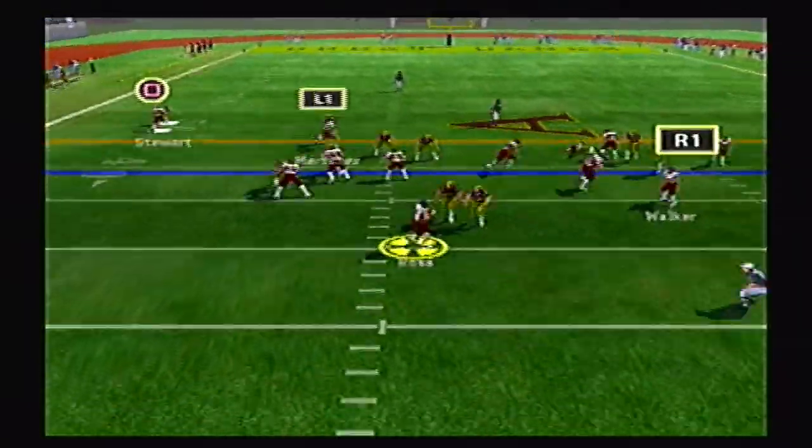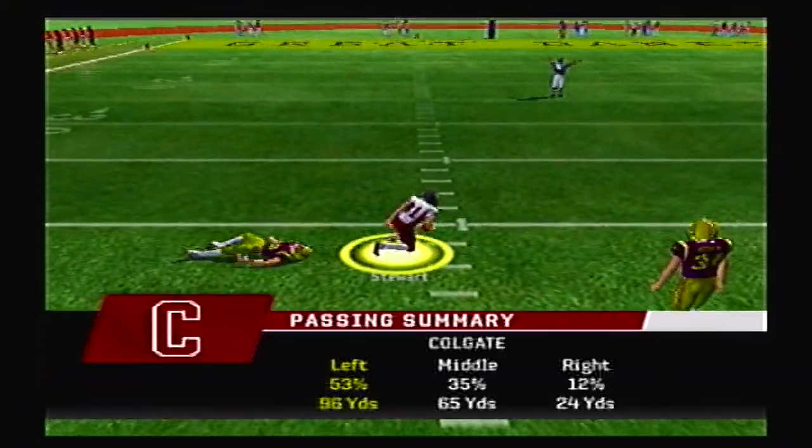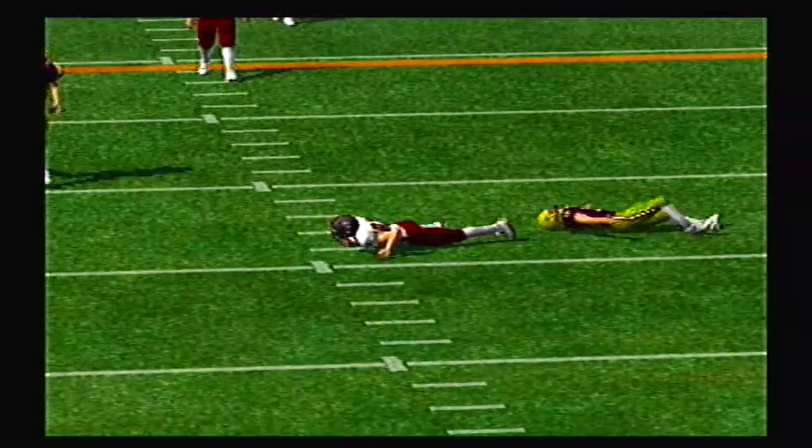Now into the second half, Ross is going to throw a screen pass. It was a setup screen to the right, and he throws a post pattern over the middle for a huge pickup. Defender was not expecting it.